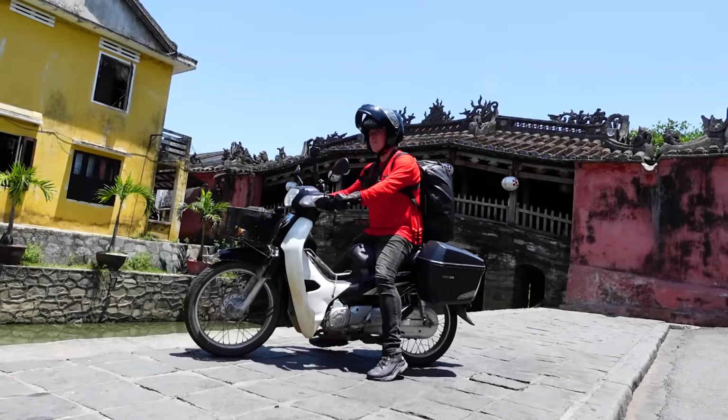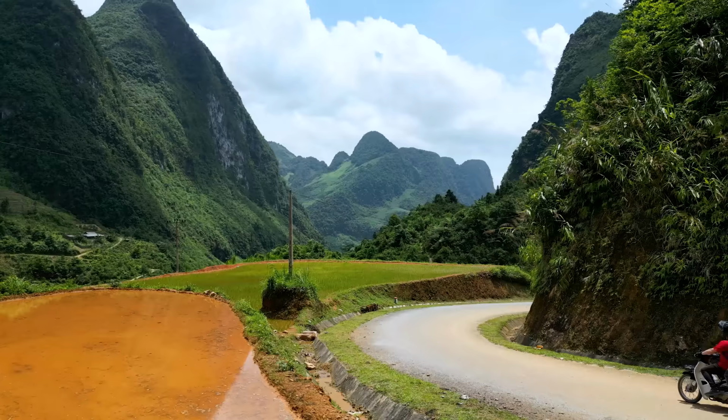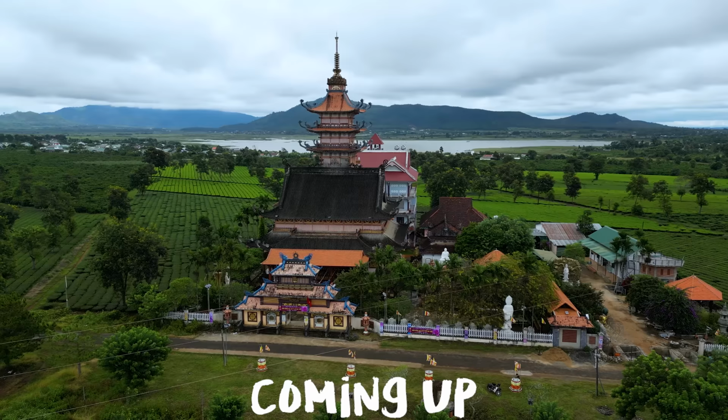Just over 6 weeks ago, I was in Hanoi and I purchased this Honda Super Dream, and we've been driving it all around the north, down through the center of Vietnam, all the way to this beautiful UNESCO World Heritage site of Hoi An. We've had some incredible adventures and some amazing drives. In today's video, we're going to be documenting us driving through what can only be described as the middle of nowhere.